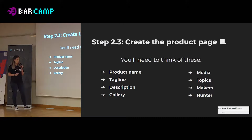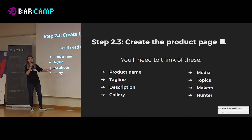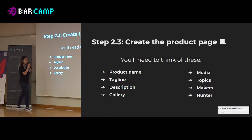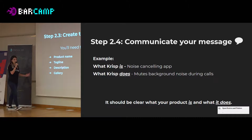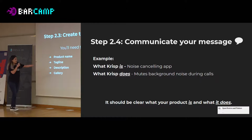Next is makers. Makers are important. These are not only the people who founded the product, these are all the people who worked on the product. So you list them all as makers so that everyone knows who worked on it. And of course the hunter. Without the hunter, nothing would be possible. Okay, it would be possible, of course, but hunters are the people who speed things up generally. Okay, so these are the core fundamentals.